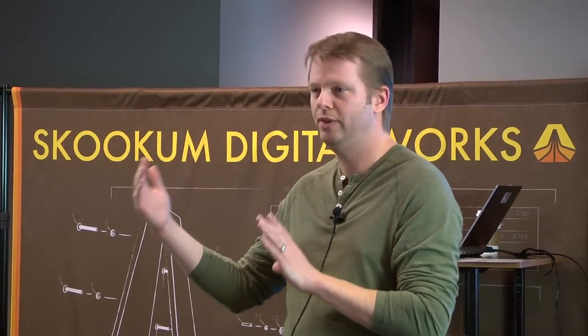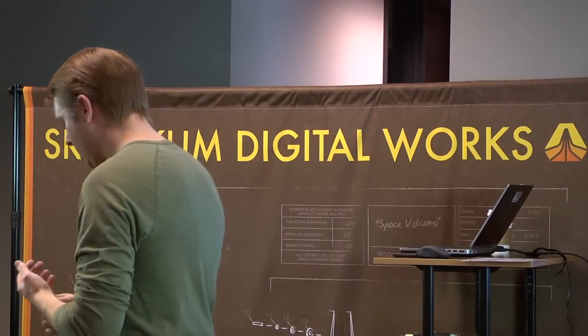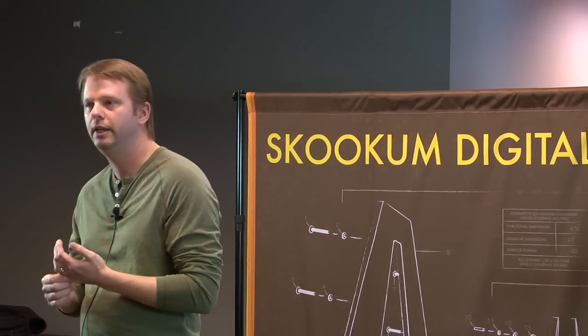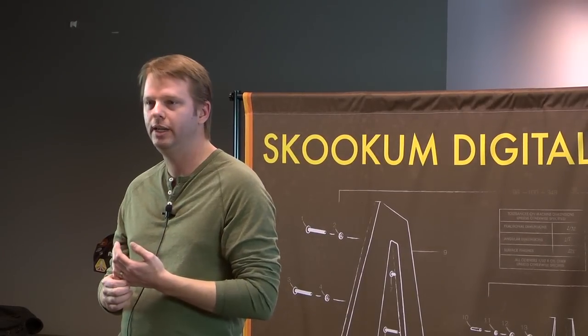You send it a request: give me a map with these layers styled this way for this particular area, and it sends you back an image or it sends you back vector data. For that, we use something called GeoServer. GeoServer is Java. It'll run in Jetty or Tomcat. We're running it in Jetty for no particular reason. It was just faster.